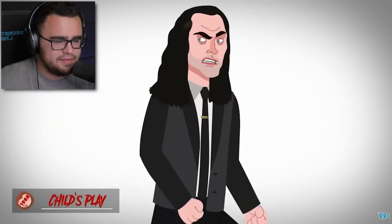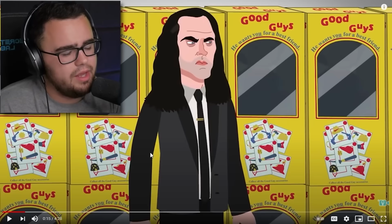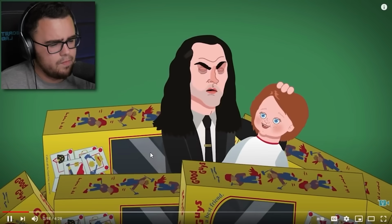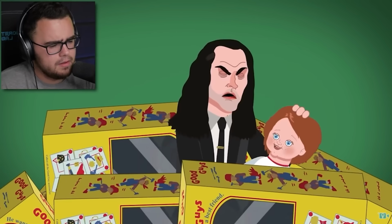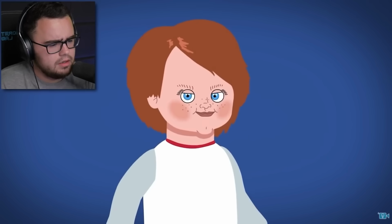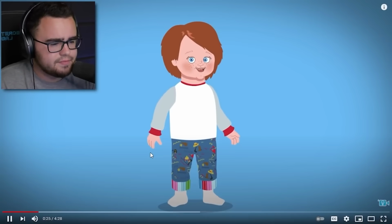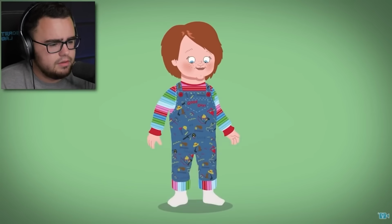In 1988's Child's Play, when criminal Charles Lee Ray, nicknamed Chucky, is shot down, he uses voodoo magic to transfer his soul into a Good Guy play doll, giving life to the tiny toy slasher. Oh my gosh, look how innocent. He wears a striped shirt, overalls, and red shoes.